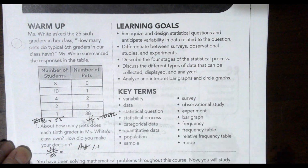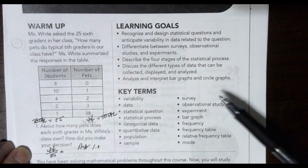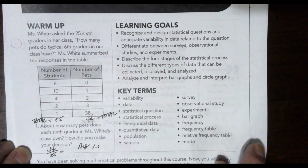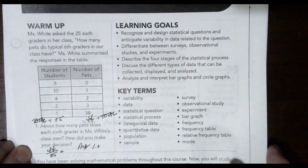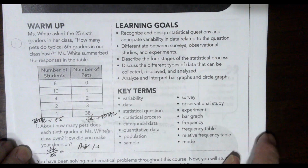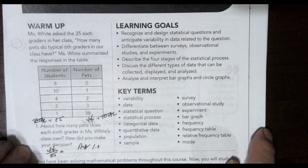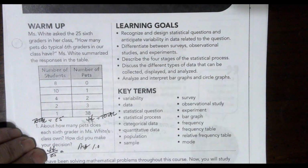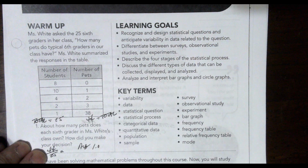Okay, these are key words here, the vocabulary that you need to make sure you understand as you go through the packet. If you don't understand something, then just Google that word up, and you can have a clearer understanding of what that word means. So: variability, data, statistical questions, statistical process, categorical data, quantitative data, population, sample, survey, observational study, experiment, bar graph, frequency, frequency table, relative frequency table, and mode.